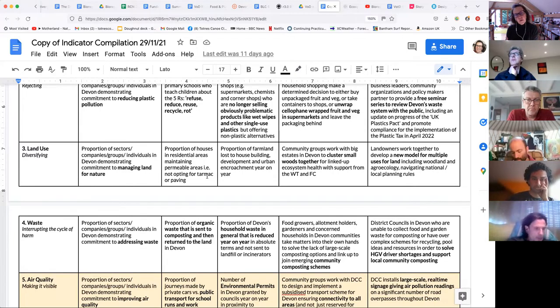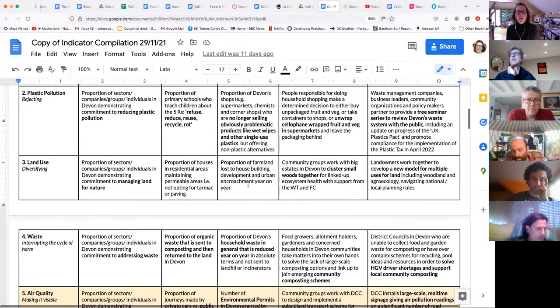But we did, of course, want to try and make it entirely relevant to Devon. And then we ended up with these actions that could be taken. So action by communities: groups work with big estates in Devon to cluster small woods together for linked up ecosystem health, with support from the WT and FC.